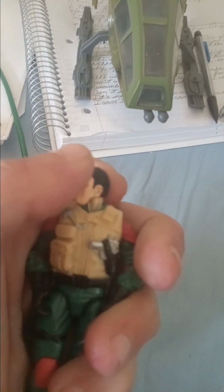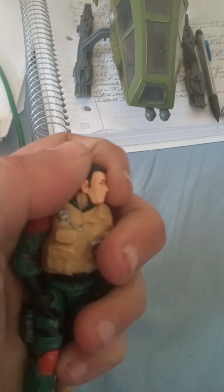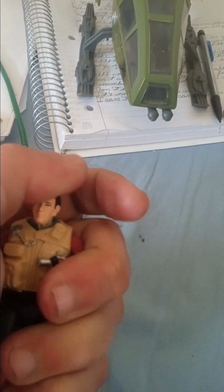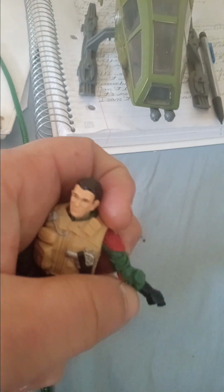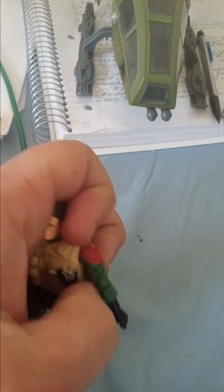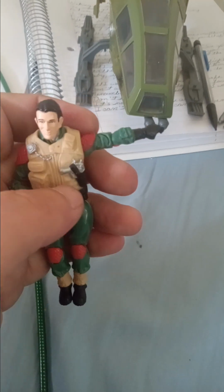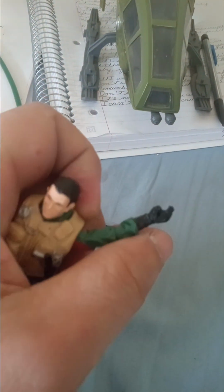So let's take a look at his articulation. His head can rotate the full 360, but it is hindered by the flight vest, but it can do that. And he has no up and down movement. His arm, due to the red shoulder gear, well, of course, it's a tough one. It's kind of stiff on this figure, on this example, but it goes about there. It can rotate the full 360.